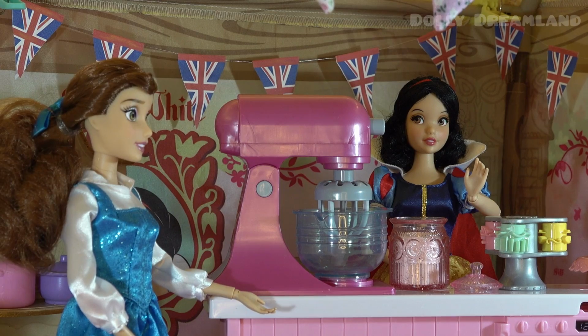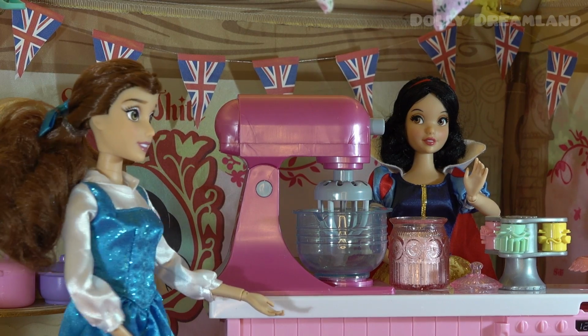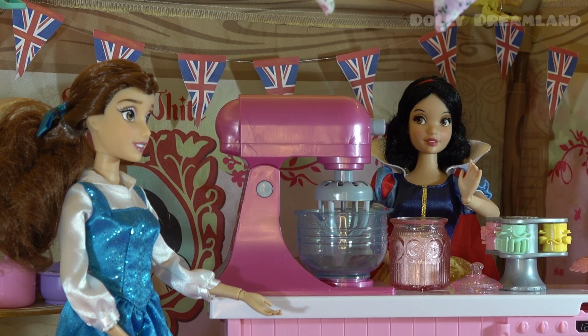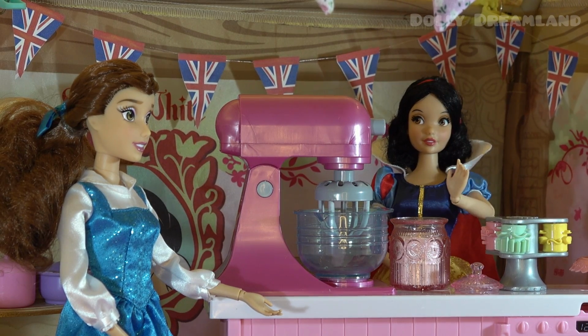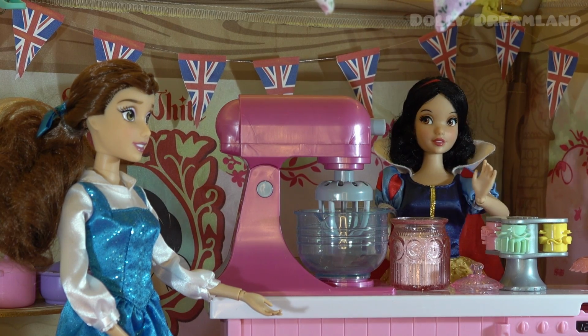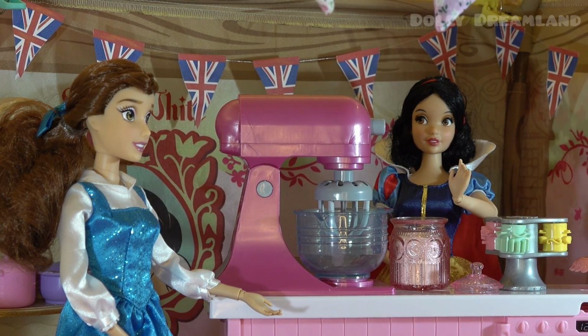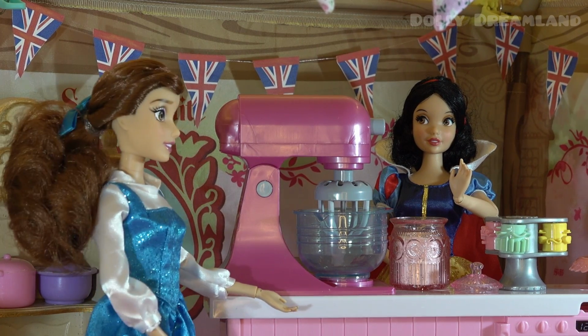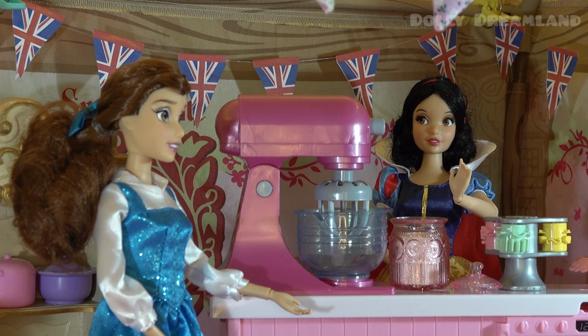Hi, Snow White. Can you tell us more about what you're making? I'm using a very traditional recipe for English fruit scones. I'm just now making the dough. The challenge was afternoon tea fit for a queen, and I happen to know that the queen loves scones. Well, I know I love scones. I'll let you carry on with your baking. Good luck! Thank you!